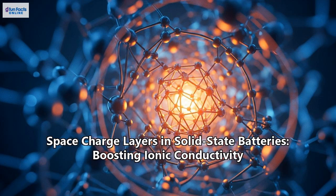Unlike the traditional lithium-ion batteries in your phone or laptop, which rely on flammable liquid electrolytes, SSBs utilize solid materials to transport ions. This significantly enhances safety and enables higher energy densities.